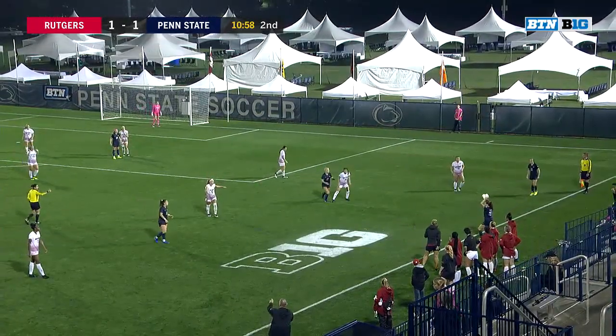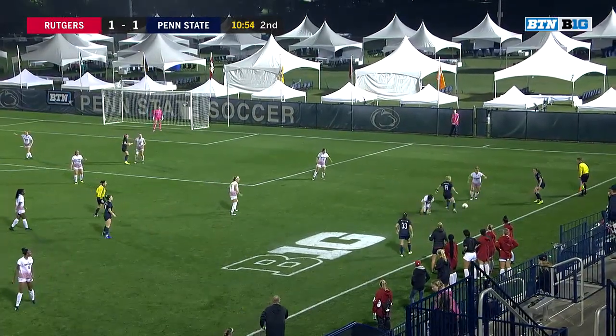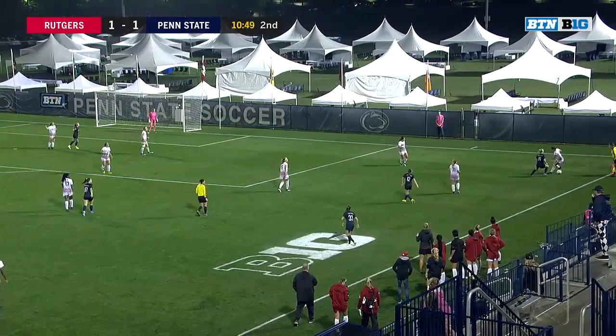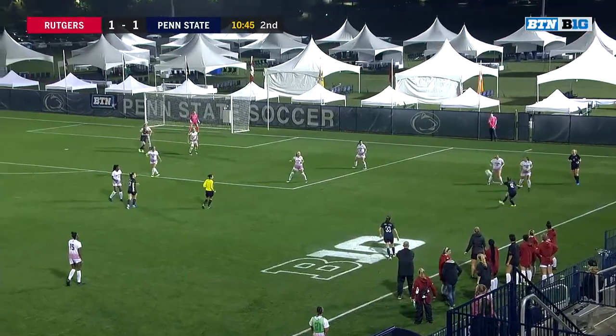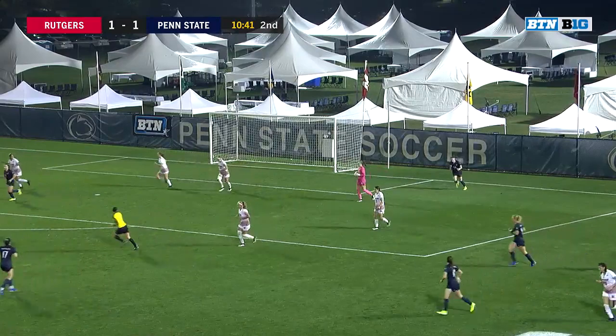Peyton Linehan back in. Caniff out here now. Under 11 minutes remaining. Can we find a winner in regulation? Taliaferry. Wonderful defensive work there by Julia Arnov to get in front of Taliaferry. One back by Penn State, but handled by McClellan.